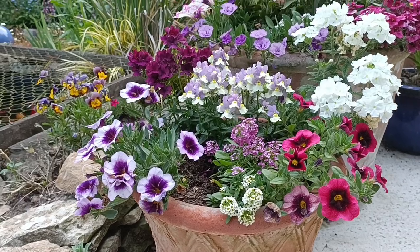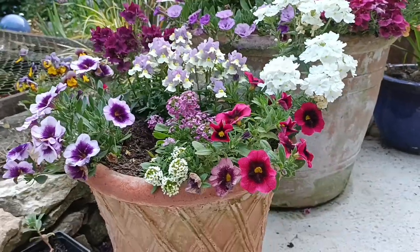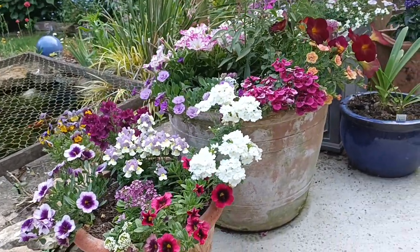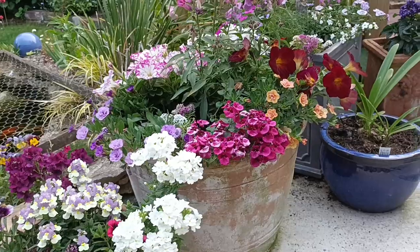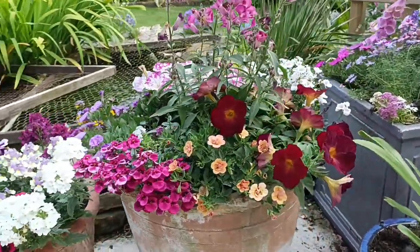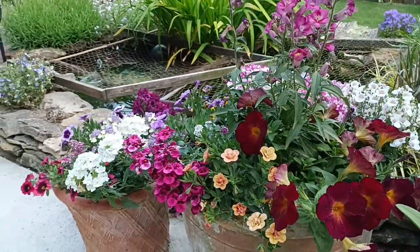And here we have Mum's pots. She planted these a little bit of time before, maybe a couple of weeks before I did mine, and you can see they've knitted together really well. The colours she's chosen are pinks, mauves and a little bit of peach, and I think they look really beautiful together, and I really like the petunia, which is called Ruby Glow.